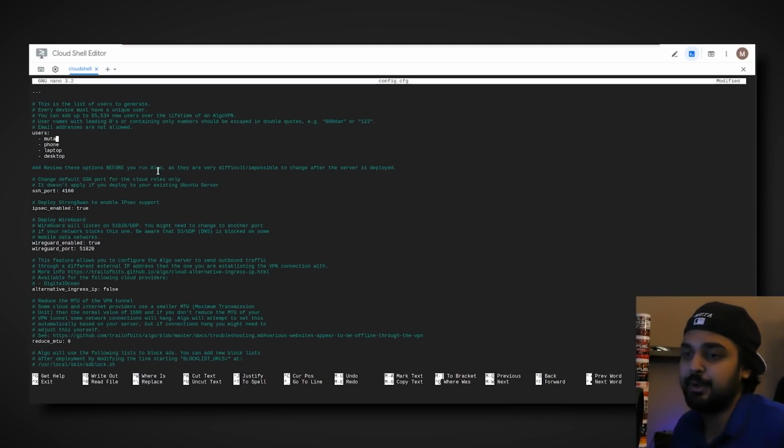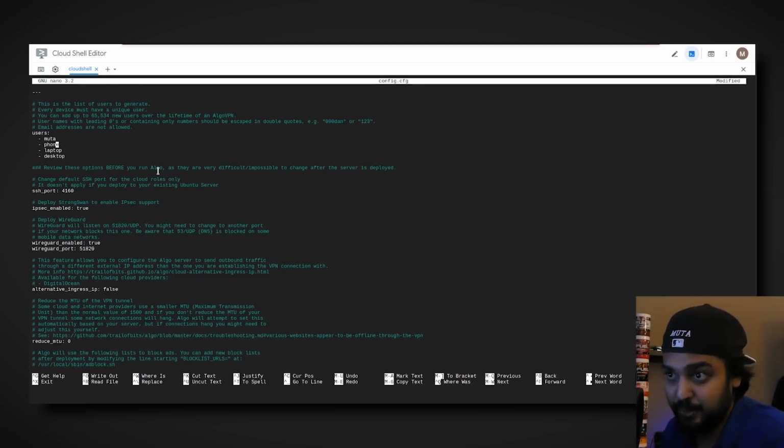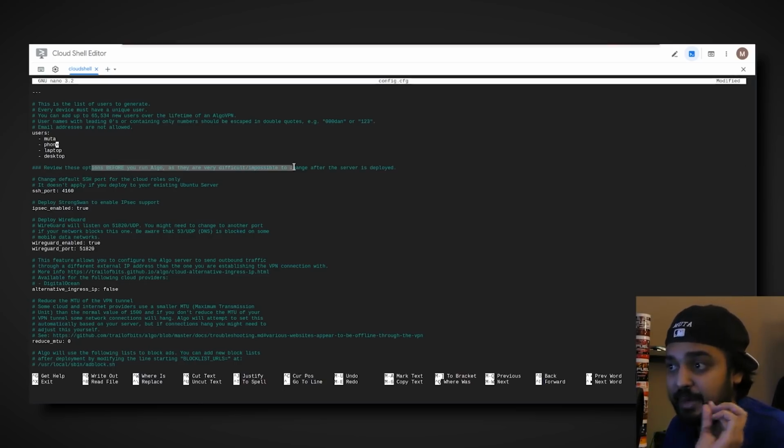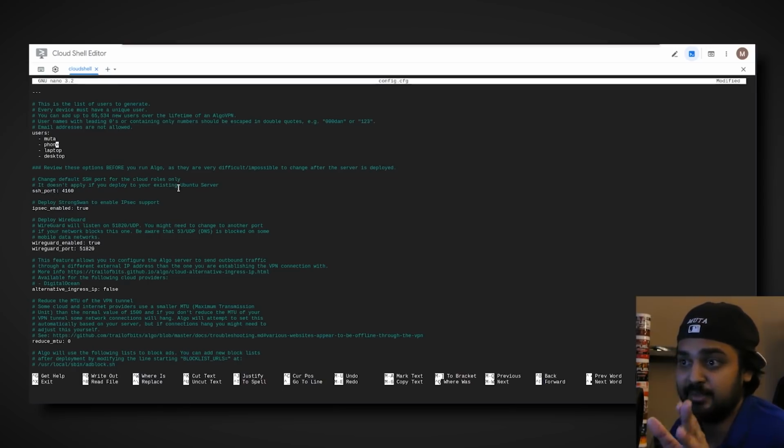Now, everything over here, you need to check carefully if you want to change it around for later, because once you deploy the server, you can't really change anything over here. They literally tell you, review the operations before you run Algo. These are very difficult and impossible to change after the server is deployed. So again, it's all up to you. I'm going to change the SSH server over here, just so that I can connect to it and nobody else can. Nobody knows about it. Just those basic things. So I'm going to do this, and I'm going to change what I need to, and then we'll get to the next part.